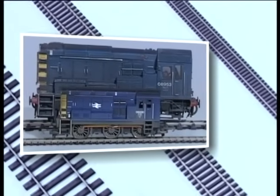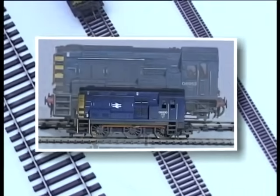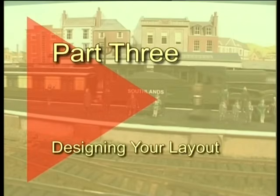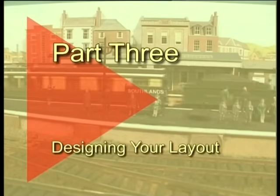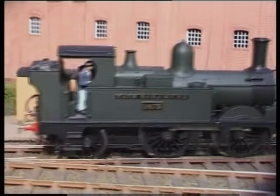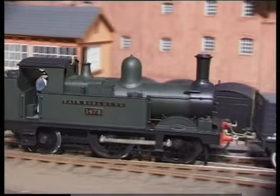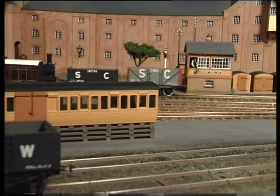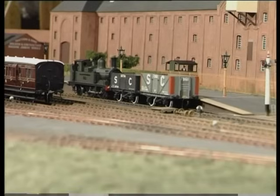Scale and gauge are the first considerations when designing your layout, but they're not the only factors. A key element of layout design is the configuration, which may depend on the space you have available or personal preference.